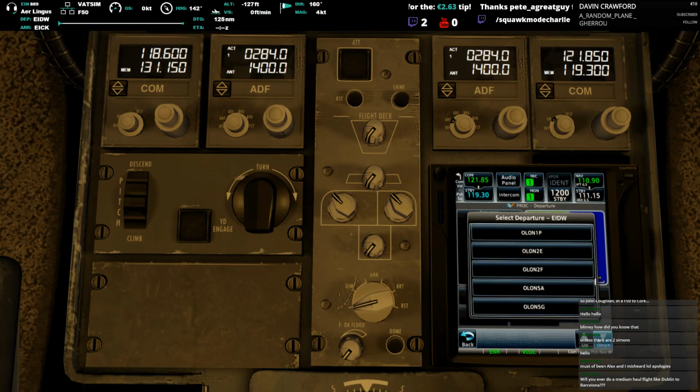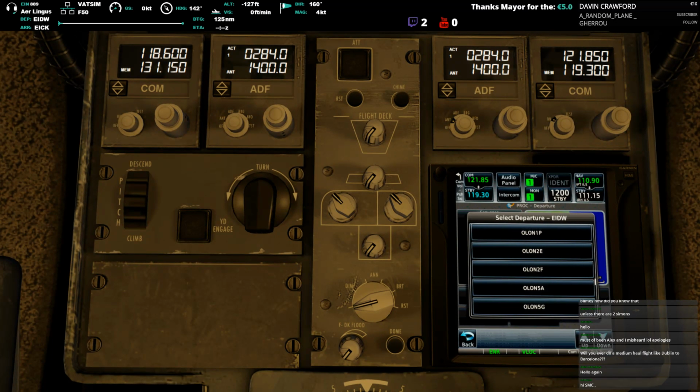QNH 1026. For the destination: wind 124 at 3. Visibility 10. Sky condition. Few clouds at 1,800. Ceiling 3,700 broken. Dew point 3. QNH 1024. Forecast conditions for your departure.